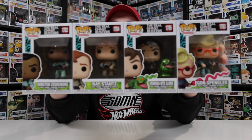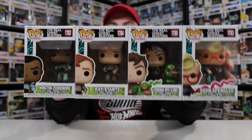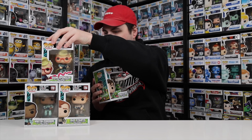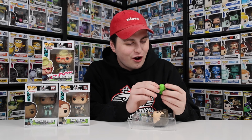First, I want to talk about these guys though, because it's actually based off of the animated show. This set is so amazing, and I love how well they were able to translate them over to Pops. And now, I want to take these out of the box because there's something interesting with them. Alrighty, there we go. Now, I guess we'll open up Venkman first, because this is amazing what they did. Also, right away, I gotta say, this little buddy Slimer is just so detailed. I'm a big fan whenever they do this.